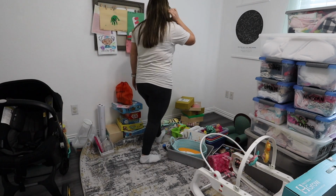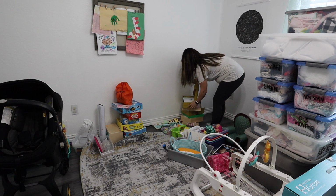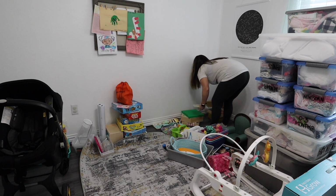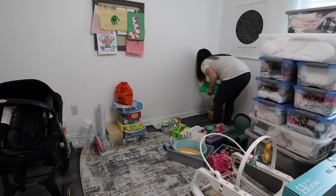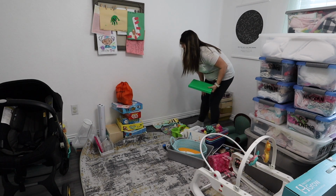The last time I was in this room, I made a couple of different categories. This one that I'm working on is activities, so I'm going through and making sure it's something that Luxie will still play with. And if it doesn't belong or I already have a place for it, I'm going to go ahead and put it away in her room or somewhere else in the house.